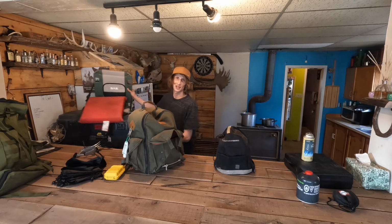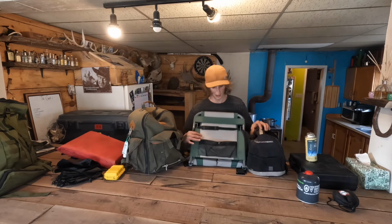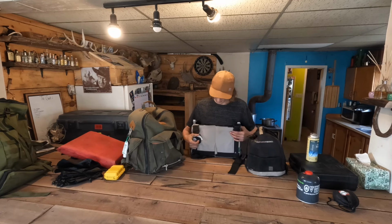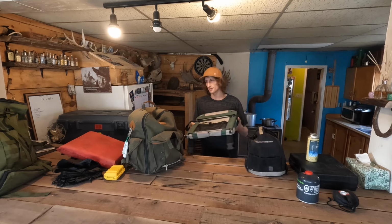One thing I forgot to mention about our little chairs here, you can also see there's a little pocket on the back so you can stuff stuff in while you're out and about. And then they just go on with these buckles over top of your existing seat. So they go on real easy, and they're nice and light, they're not heavy at all.